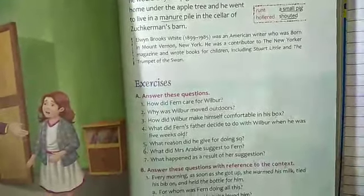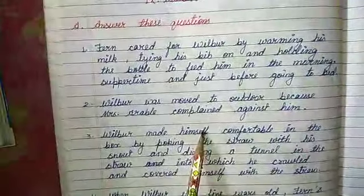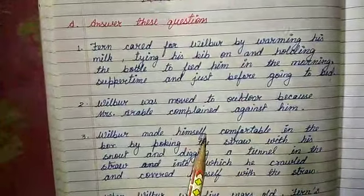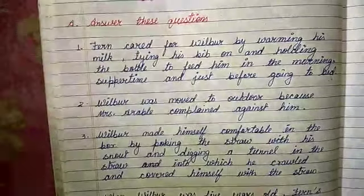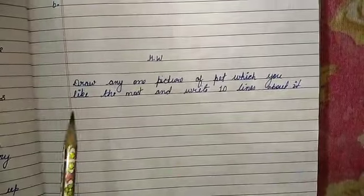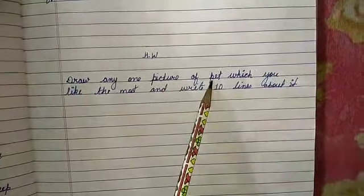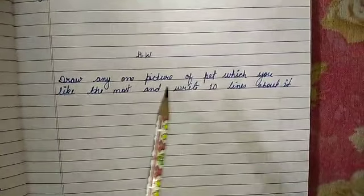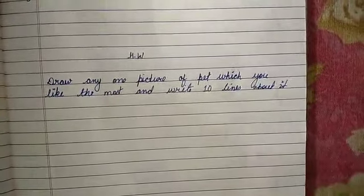Alright, students, you have to write all the questions and answers in your English 2 notebook. And after that, I'm going to give you an extra work. So, you have to draw any one picture of a pet which you like the most and write about 10 lines. Alright, in your English 2 notebook.